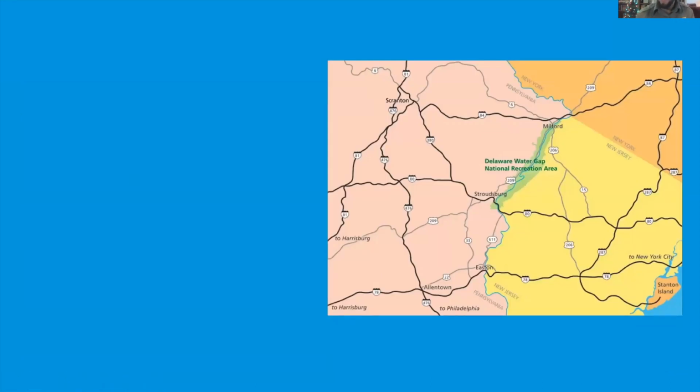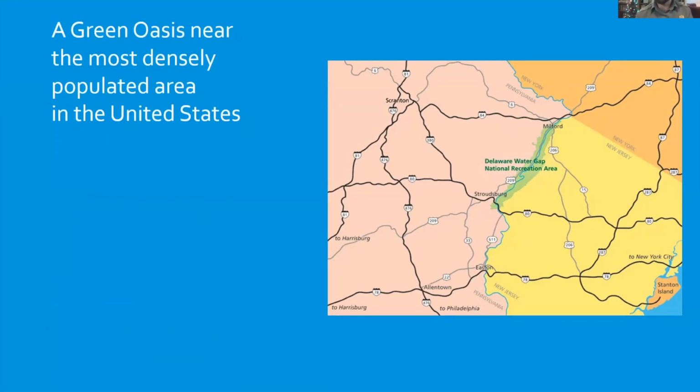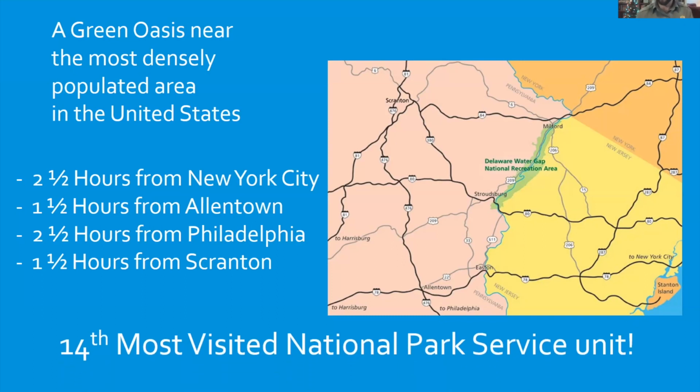Like I said, we are located on the space between Pennsylvania and New Jersey. Pennsylvania is on the left side there in the pink, and New Jersey is on the right. And the park is the big green thing in the middle. It is very close to some of the most densely populated areas in the United States, namely the metropolitan areas of New York and Philadelphia. There are also some smaller cities in the area like Scranton and Allentown, and all of those cities are just a few hours away. So we are close to a lot of people, and a lot of people like to visit the park. It is the 14th most visited National Park Service unit in the whole system.